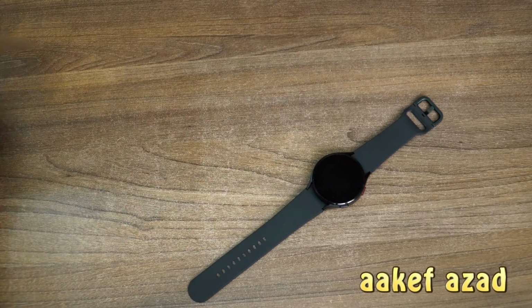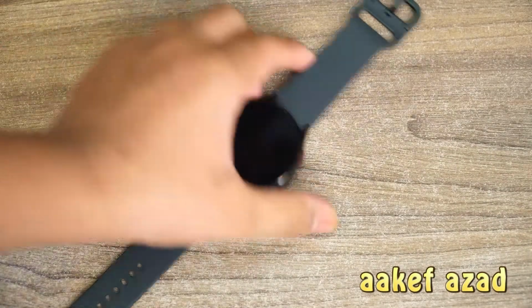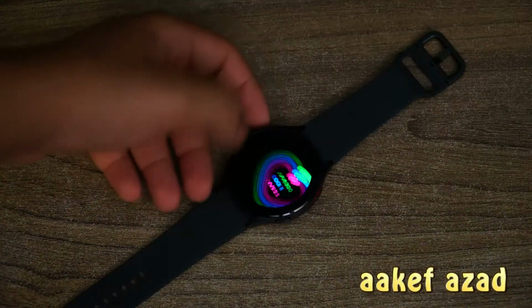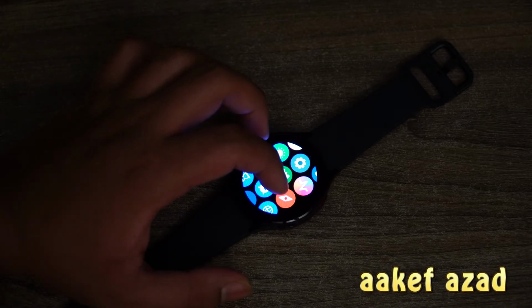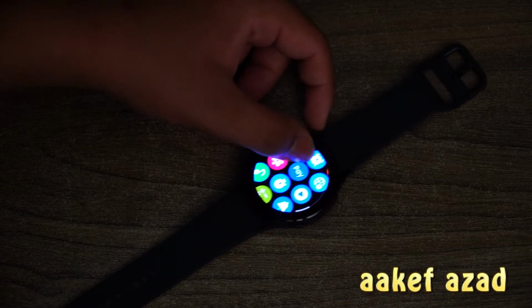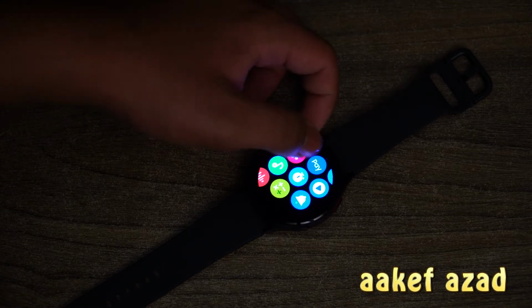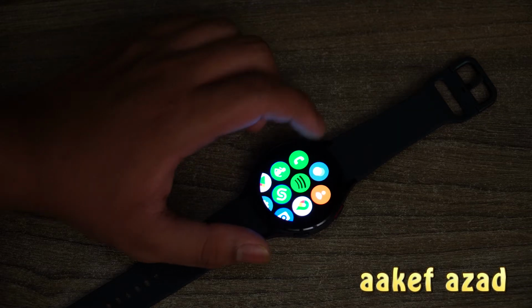And Bixby over here, Bixby is good. It's good. Nothing else. Compass, already been there. Alarms, already been there. Calculator, already been there.